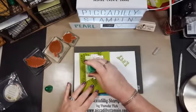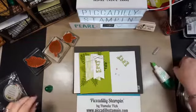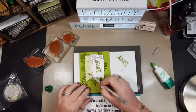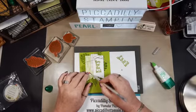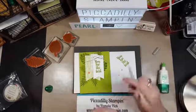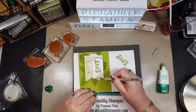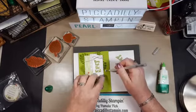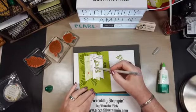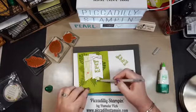Okay, so I like to do it in 3s or 5s, odd numbers. And I'm going to start with, I think I'm going to do the darker one here. I just put a little bit of that green glue on there. And where do I want another? Maybe I'm going to set these and see what it looks like first. Decisions, decisions. Maybe there and there. What do you think, guys? There and there.